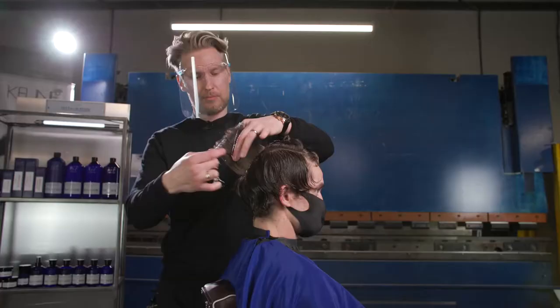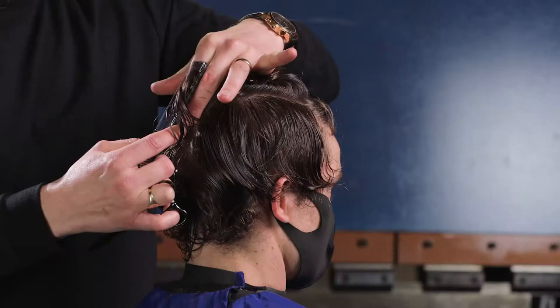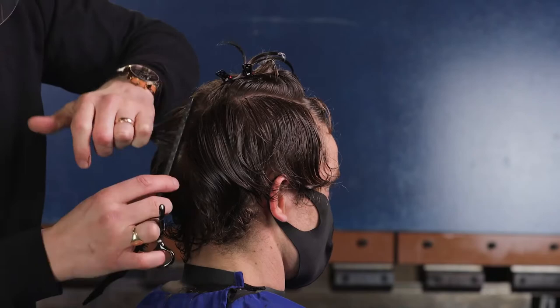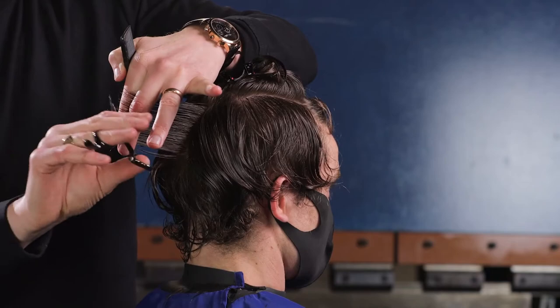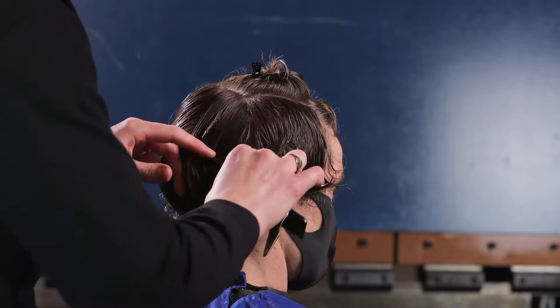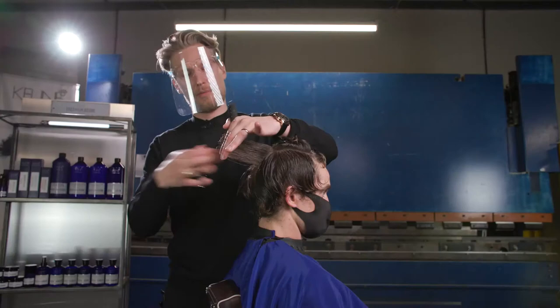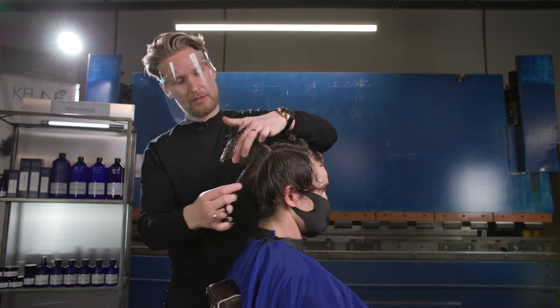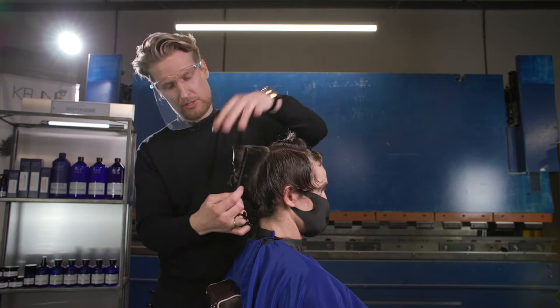So take away some of this. I'm going to elevate just slightly above, find where my guideline is, and just chip into that area, match into that guideline. I'm going to work on below now. I'm going to comb towards me to help that over direction, match to the guideline and cut. So I'm always looking at the roots for my over direction to check that I'm in the correct position.